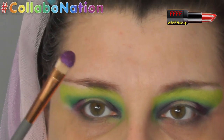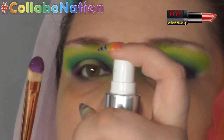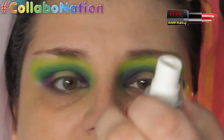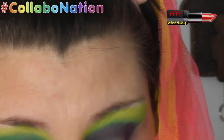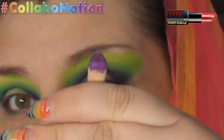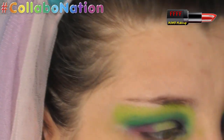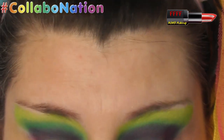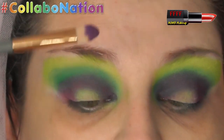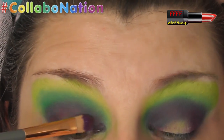So I've packed both sides of the brush. Now this is just I Heart Revolution Vanilla and Coconut Spray. I'm just going to dry the ferrule off so you don't get any water or any liquid going down and loosening the glue on the bristles. And I'm going to grab a little mirror and look down into that so I can see what I'm doing when I apply this to this eyelid. Yeah, you can use any liquid.